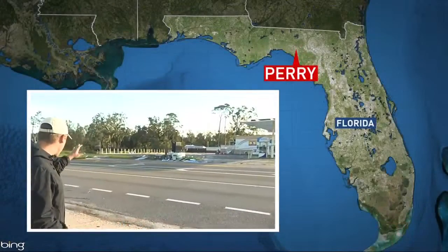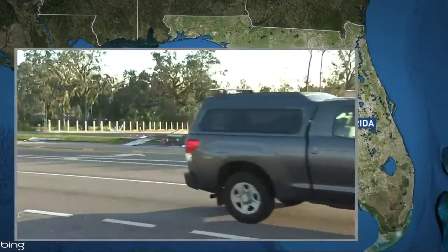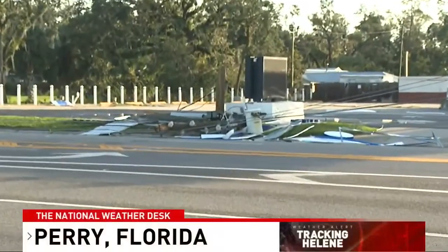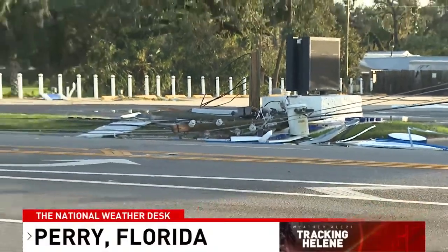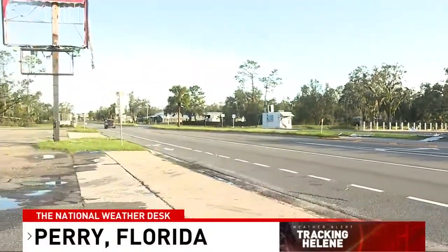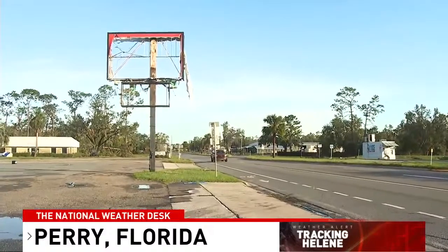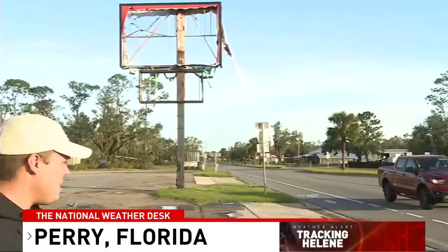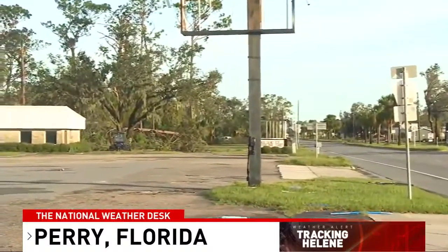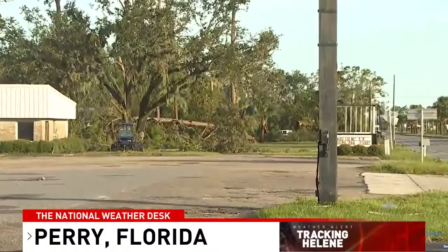Just behind my shoulder here, this gas station is one of many that we've already seen very similar to this. You can see it's almost destroyed, at least the overhang over the pumps there. And this sign, where we're also parked at a gas station across the street, is virtually gone. There is a palm tree over here in the street, several trees down. We have seen a lot of this just within the last 5 miles north of here.